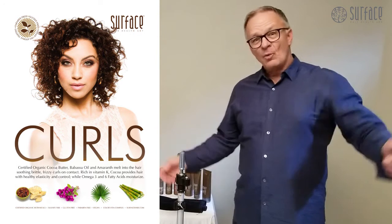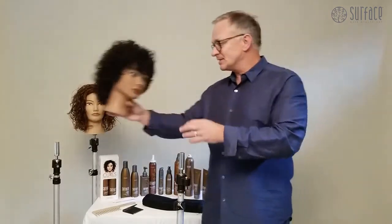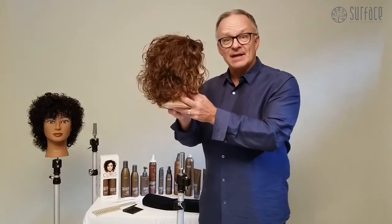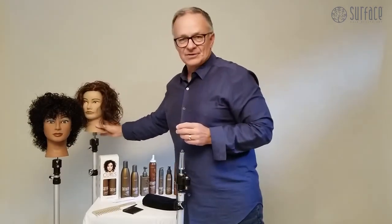Curly girls. Well, there's a lot of variations of curl, isn't there? We go from our very tight, kinkier base to our loose. Sometimes we need to even encourage that base. But there is one common challenge, and that's frizz.